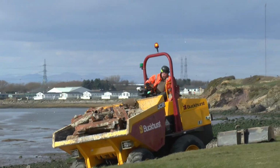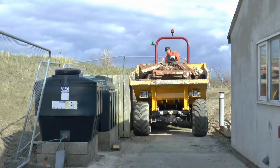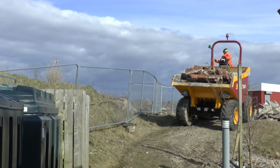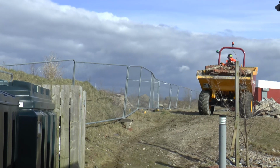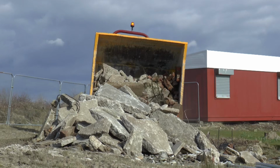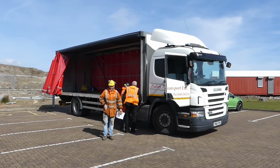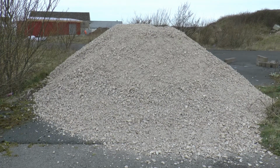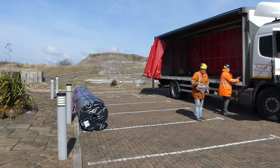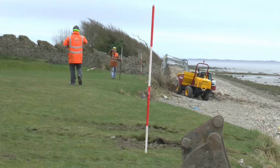When the dumper's full, it's backed up the ramp and through the very tight gap alongside the laundry before being tipped onto a bit of spare land. Now materials are starting to be delivered, beginning with the hardcore and mattress on which the defences will be built. Back on the shore, levels are being measured to work out where they will be cutting back to.